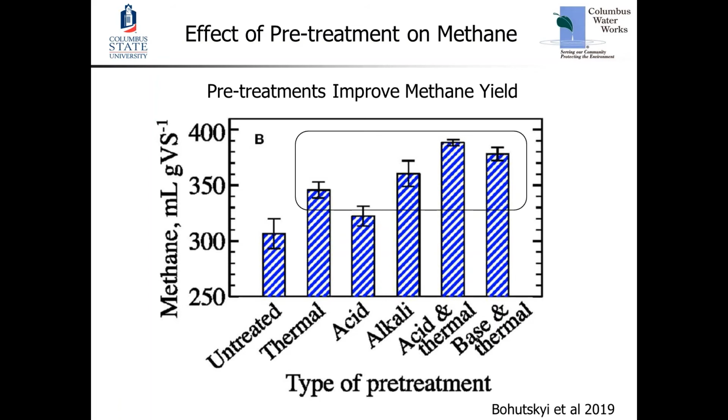And if you look at the results, you see that methane production, which is shown along the y-axis here, actually increases relative to the control in all of these treatments. So if you heat it, preheat it, if you add these other treatments, you get more methane. But notice it's nowhere close to the theoretical maximum, which was over 500. So even if you pre-treat it, that didn't do much.